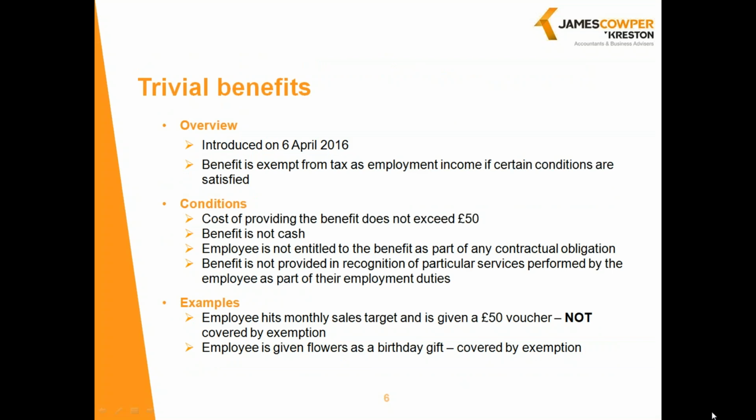I'm now going to move on to talk about trivial benefits. This was actually introduced on the 6th of April 2016, so it has actually been in for a while, but not all employers are actually aware of this. Prior to this date, there was no statutory limit on the benefits not taxable, and it was actually up to employers and HMRC tax officers to use a common sense approach based on HMRC guidance. So, for example, general consensus was that a bottle of wine would be trivial and therefore not taxable, but a case of wine would not be considered trivial and that would be taxable. But obviously this did sometimes cause confusion or a grey area.